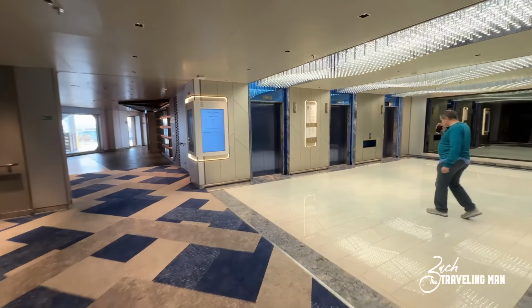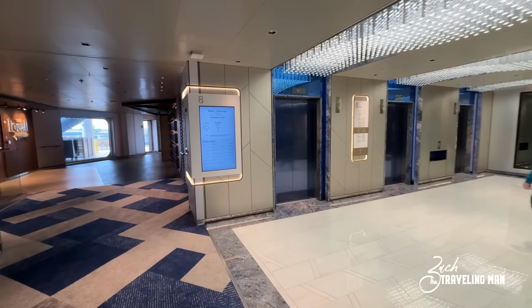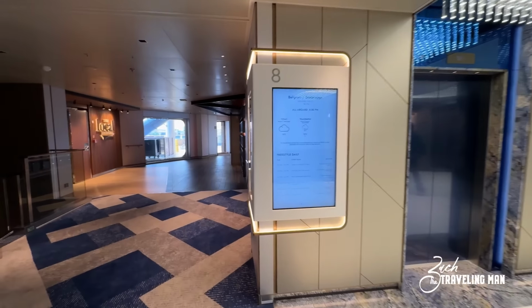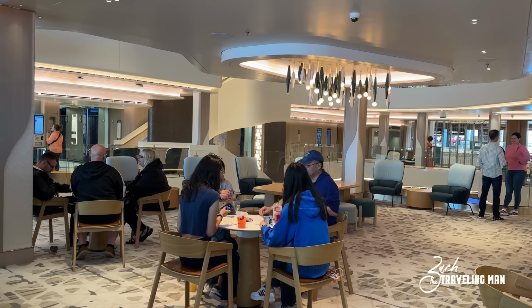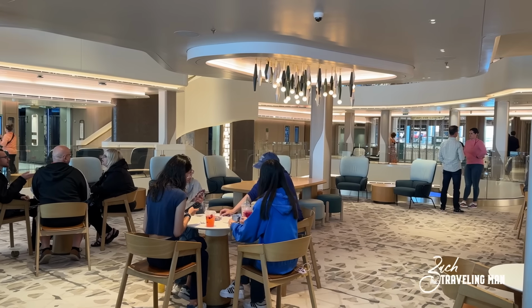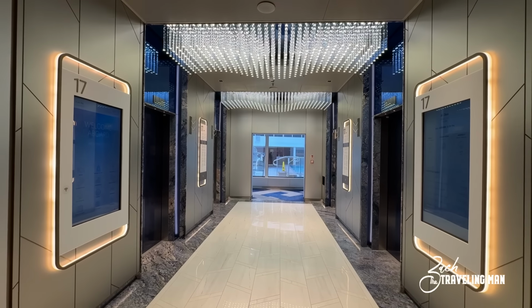So in addition to the ship being beautiful and the staterooms being beautiful and large, the ship just had so many different spaces. There was such a variety of spaces on board the Prima, which I really enjoyed. There are so many venues on board that ship.